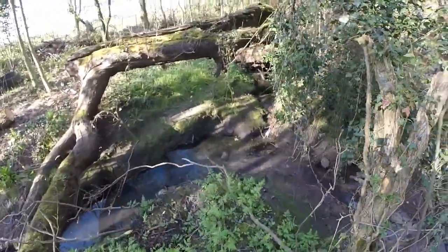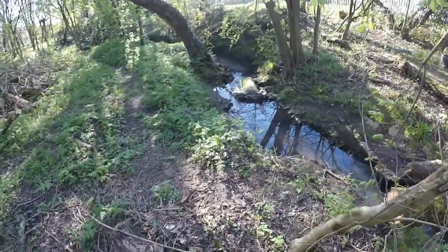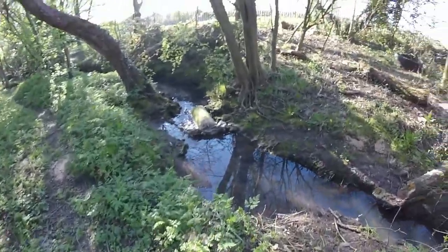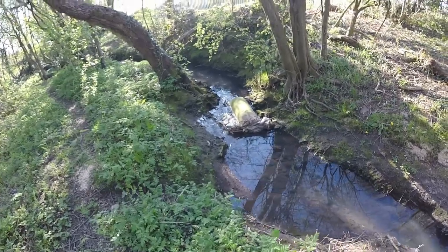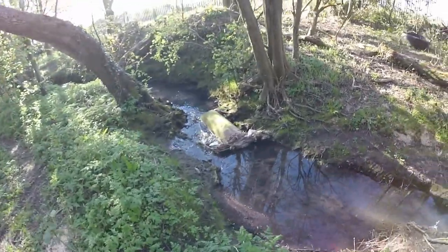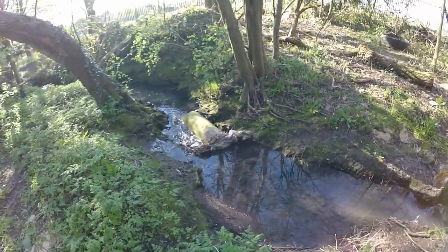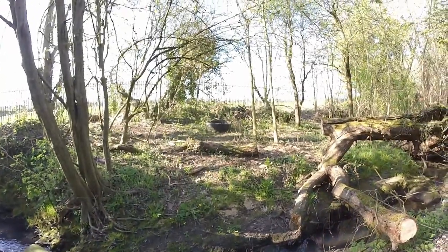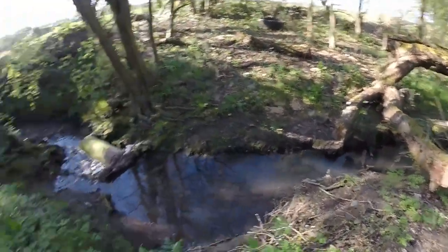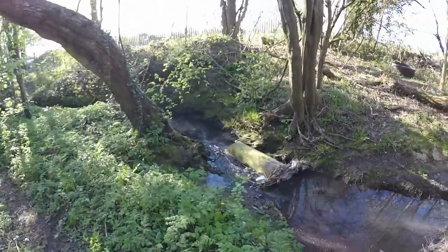We'll just swing round here. You can see, those of you that are familiar with this stretch, you can see that concrete tunnel's all blocked up with rubbish there. But the water's just made its way round, which is great. Obviously the rubbish isn't great. Tire up there. Let's go and have a mooch down towards the waterfall.